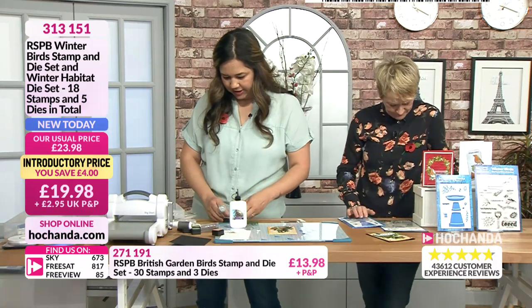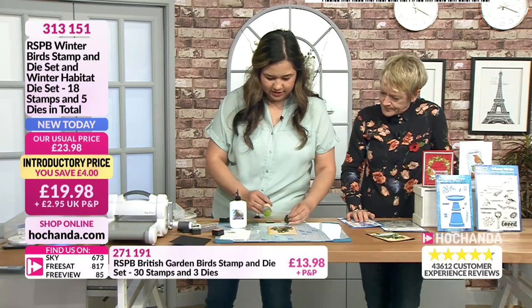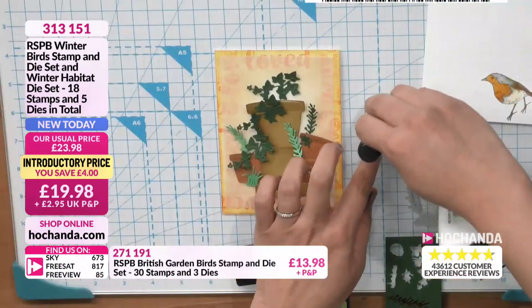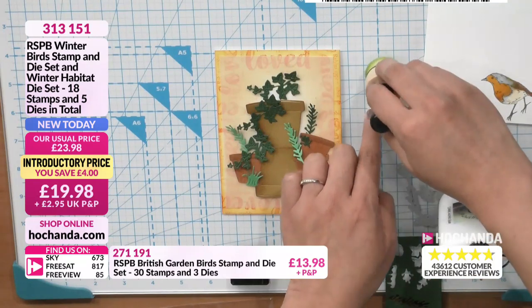Die cut the little sprigs from white, the little foliage. And then get your distress inks and make your own little green greens. Just a bit of color.